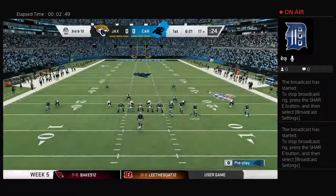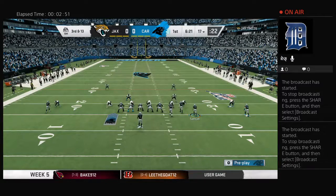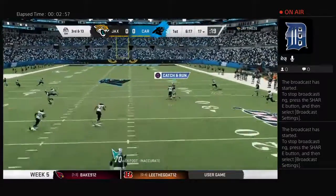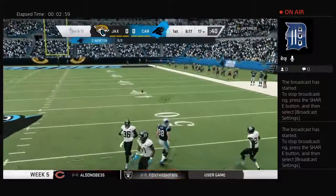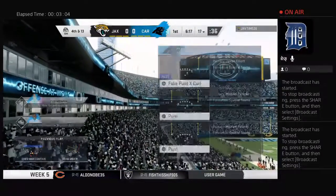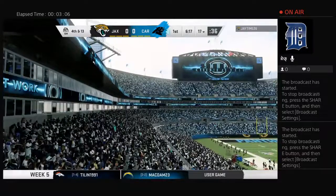And this opening drive not going to plan. This is now 3rd and 13. A shotgun snap for Newton. And unable to connect, incomplete. I'll give them credit, they took their shot, but it's going to bring up 4th down.